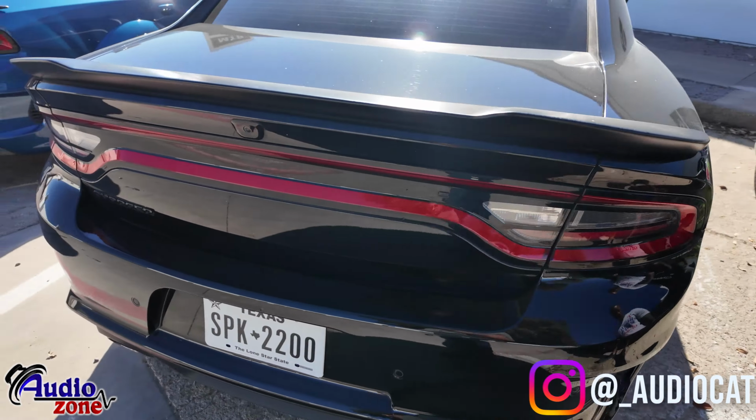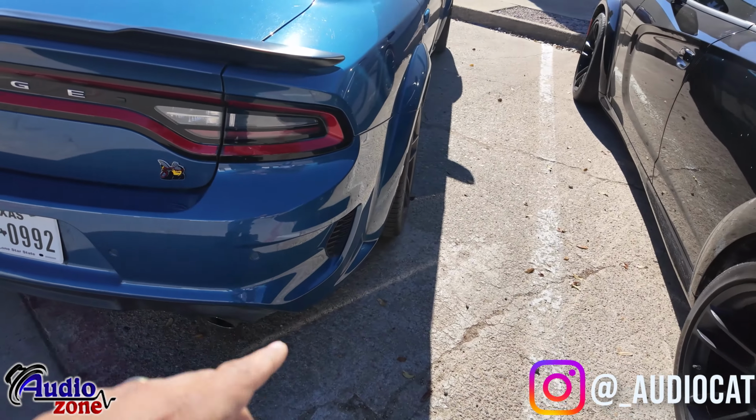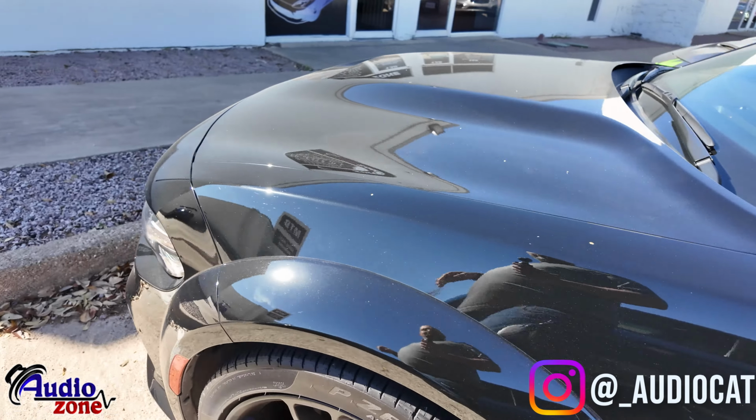Definitely, 100%. The car is gorgeous in black, y'all. I want y'all to comment on this beautiful black wide body. I like all the colors out there. In fact, we got a blue one right next to this one right now. But something about the black just makes it pop a little bit different, man. We should call the car Midnight. That should be the name of this car.